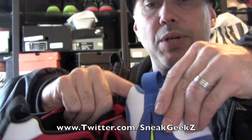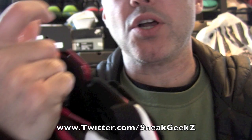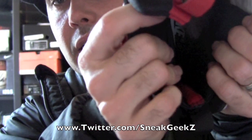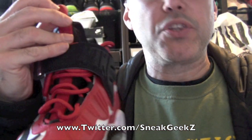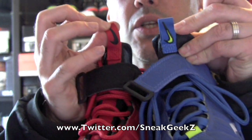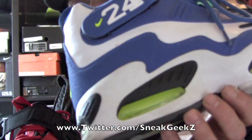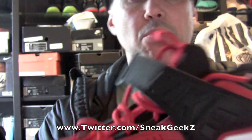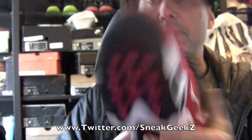You know the blue ones, when I had the blue ones here, that little strip is black, where on this one it is red. Let's see what else we can contrast. Again, that swoosh is just black, where this one has the vault with a black outline. It also has a little vault hint there. And this one also has the vault in the air bubble, where this air bubble is a silver air bubble, like I mentioned before. Really, really sick, man.